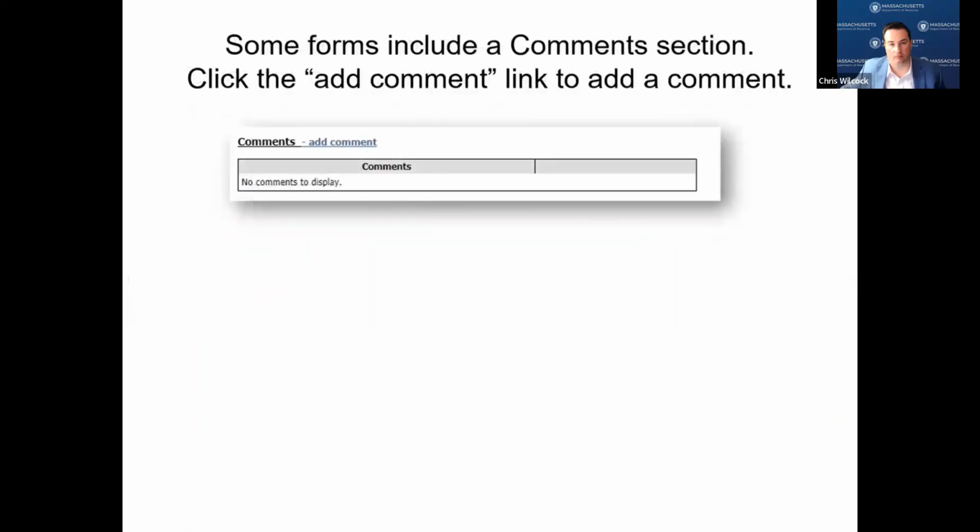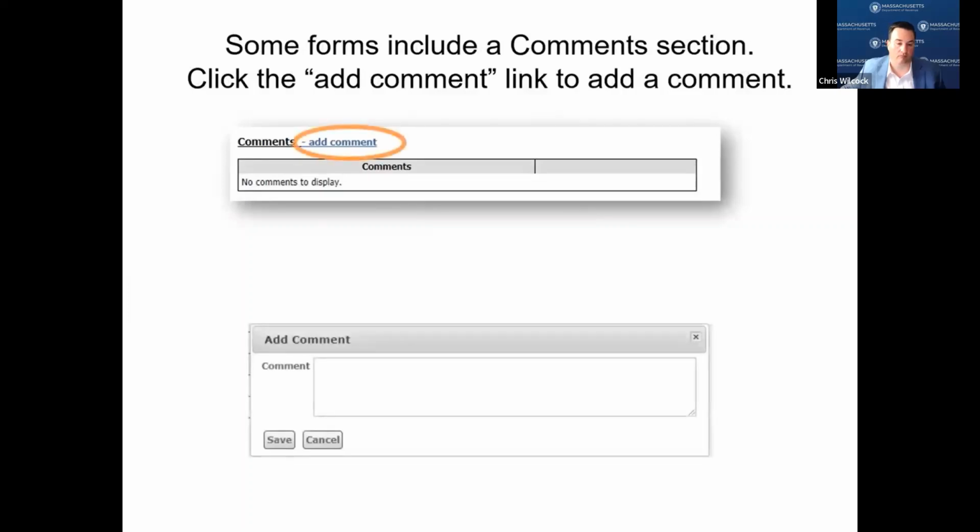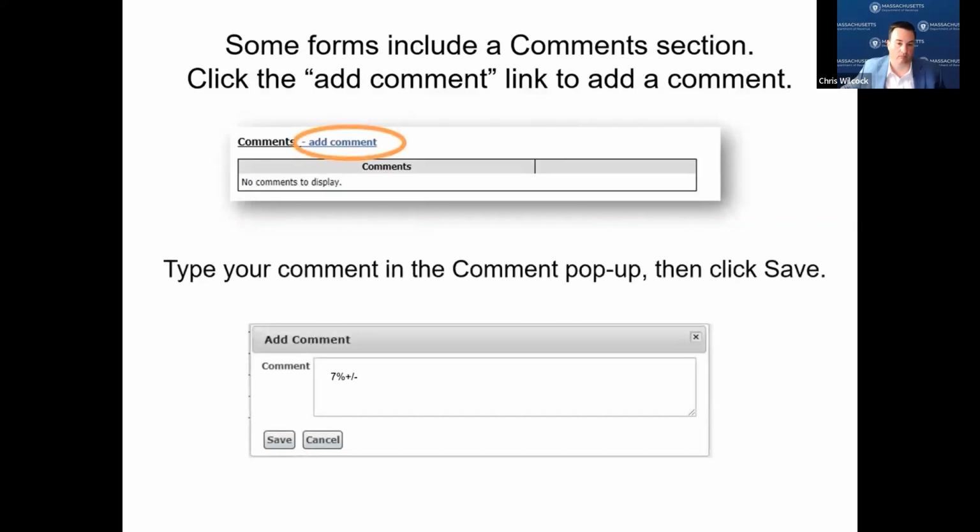Some forms include a comment section. Click the Add Comment link to add a comment. Type your comment in the comment pop-up, then click Save.